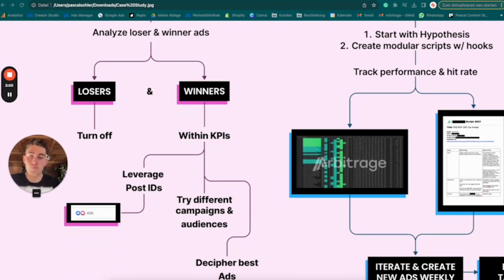And then of course, depending on the audit, we have things that are not turned on, like automated advanced matching, tracking, everything, testing account structures, different campaigns and everything. We have it right here. We leverage all of their post IDs. As you see, one of the ads has now over 50,000 likes just because we used the post ID and collected all of the likes and comments and really aggregated them on this post ID that we scaled for months. So this is really amazing, and it's actually super helpful.